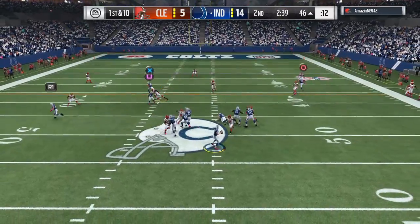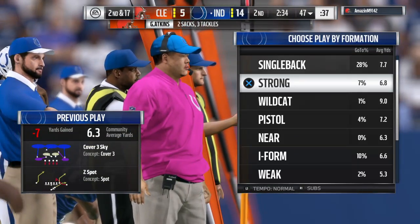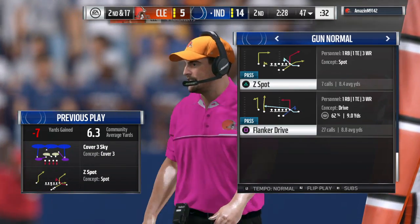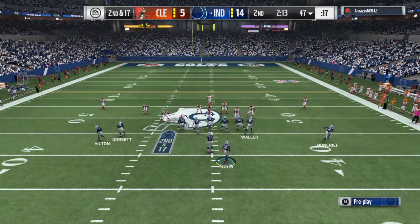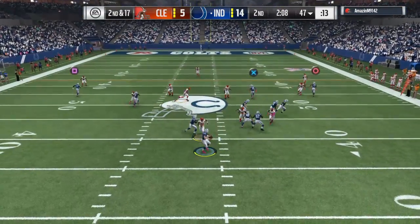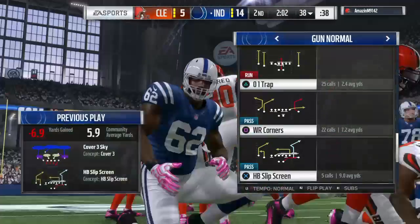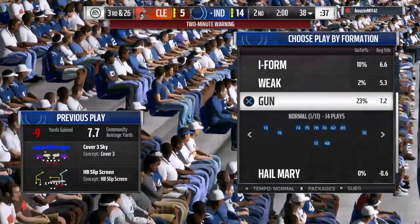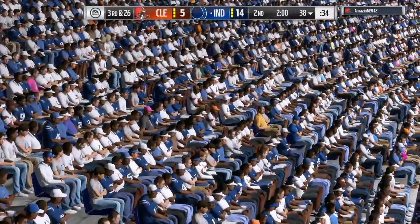So now, are they determined? Are they ready to read their key? And he's taken down. This will be a Brown sack. Geno Atkins in there to pick up his second sack now of the afternoon. Strong left. Strong left. Strong left. On second down, now a hit and lock. Lost the football. It's out. 2 minutes to go here in the first half. We'll come back to Indianapolis right after this.